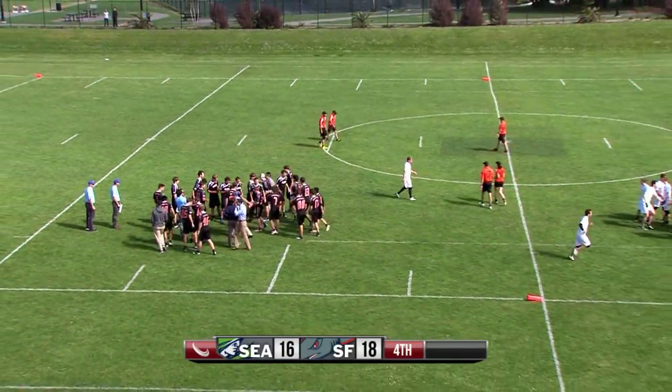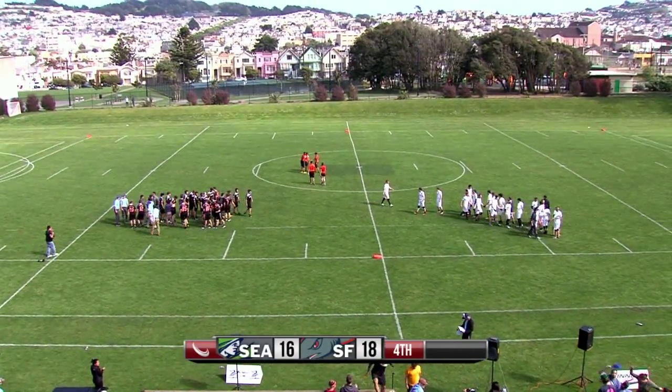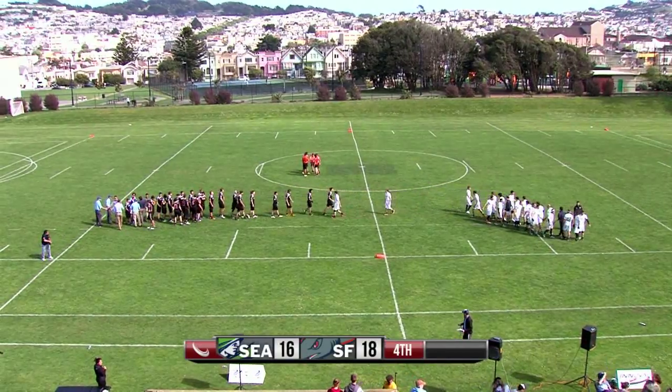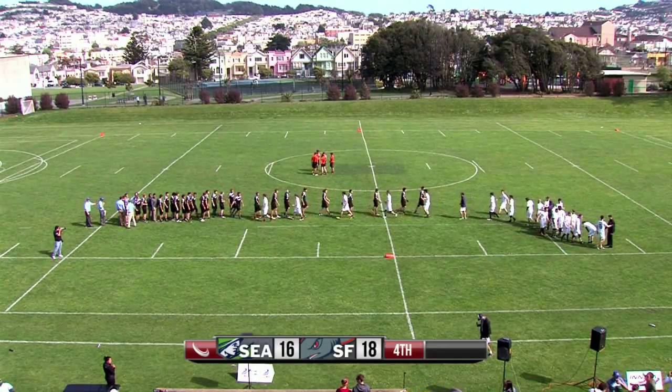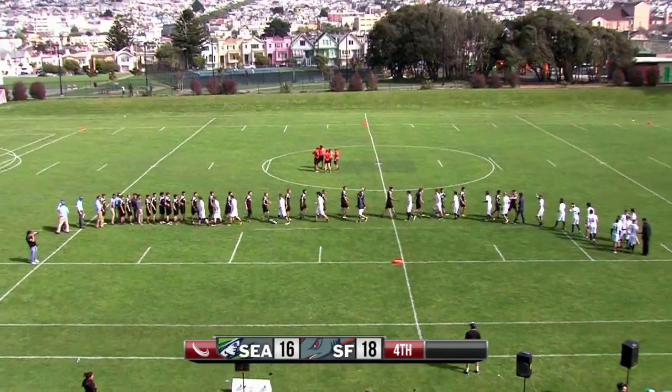But either way, a great game by both teams. Picking up where they left off last year. Very close game. Thought the Dogfish showed some great poise, especially in that second half. This team is going to gel over time.